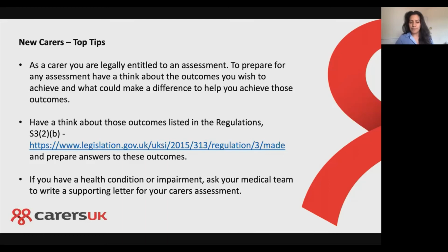So we did talk about health conditions. If you have a health condition yourself or an impairment, then ask your medical team to write a supporting letter for you for your carer's assessment, because this will show the local authority that they need to consider the fact that you also have a condition which means you may need some support, or they may need to make some reasonable adjustments for you. It's important to be transparent with them about everything, if you feel comfortable with that. You don't have to if you don't feel comfortable, but it's useful for them to know this.